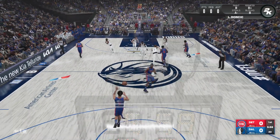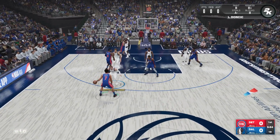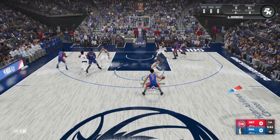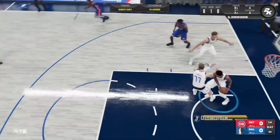the Pistons to start out. A look at the Pistons starting group. Ivey's out there with Hayes. Then there's Bojan Bogdanovic. Then it's Duren. And it's Stewart in at the four-man spot.